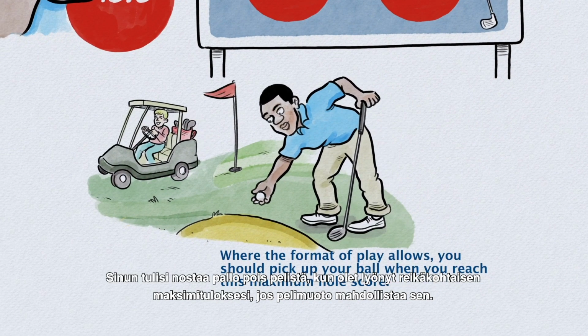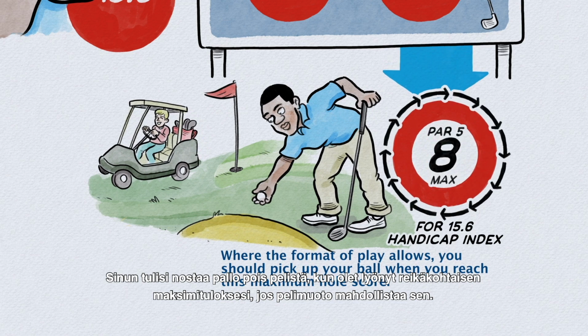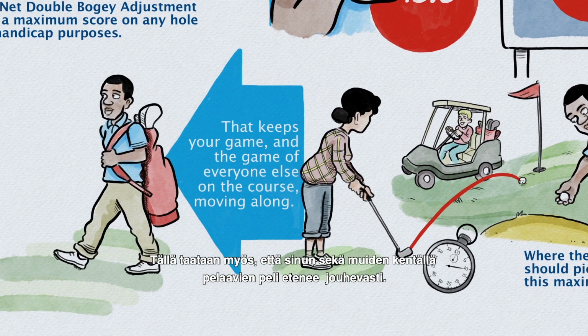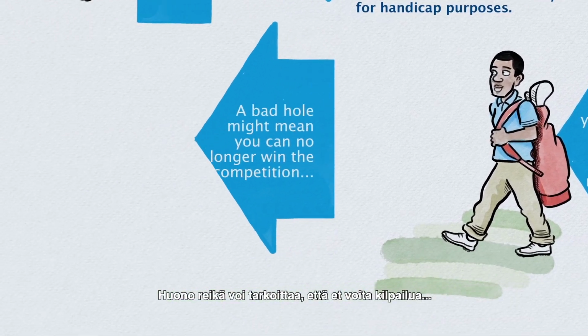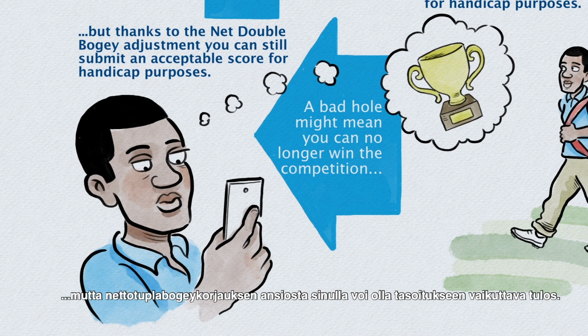Where the format of play allows, you should pick up your ball when you reach this maximum hole score. That keeps your game and the game of everyone else on the course moving along. A bad hole might mean you can no longer win the competition, but thanks to the net double bogey adjustment, you can still submit an acceptable score for handicap purposes.